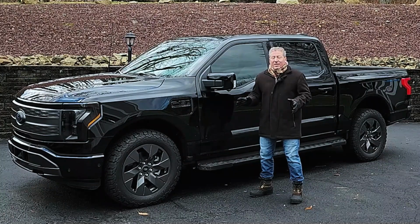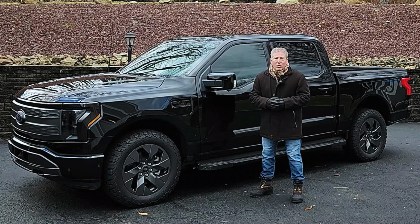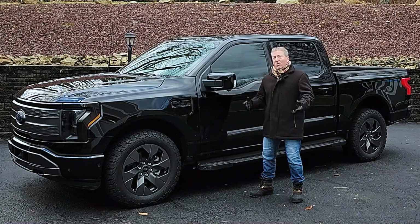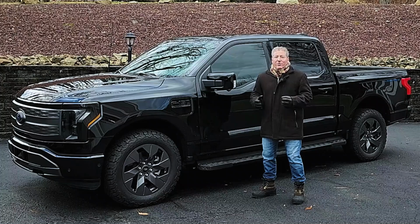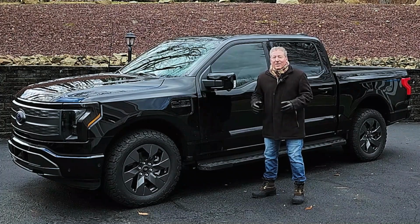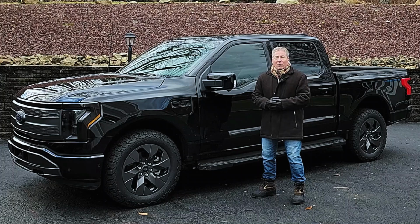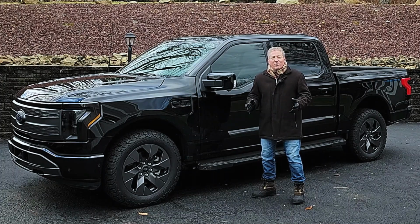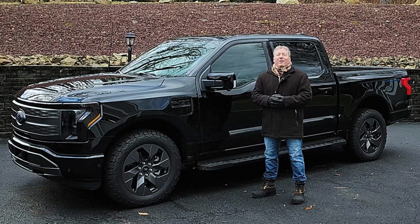Now, make no mistake, electric vehicles, all electric vehicles, including the Lightning, don't go quite as far when it's cold as they do when it's warm. But that doesn't mean that you can't live perfectly fine with it. You have to understand how range works. You have to understand the effects of cold weather. And there are things you can do to minimize the effects of cold. We're going to talk about that here today.